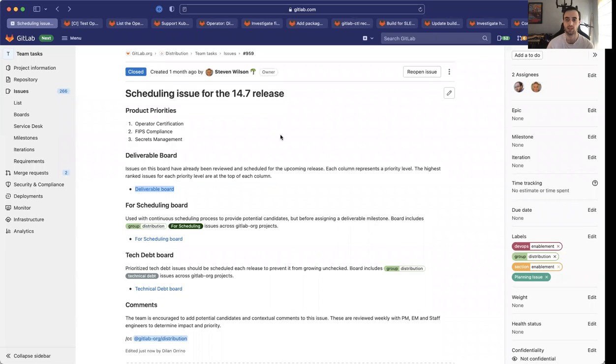And today I'm going to be kicking off our 14.7 release. As always, here is our scheduling issue for 14.7, and our product priorities are operator certification, FIPS compliance, and secrets management.